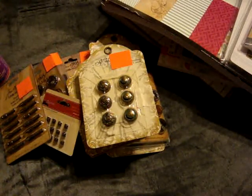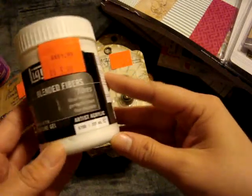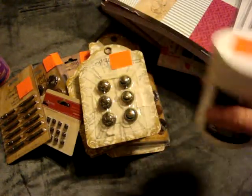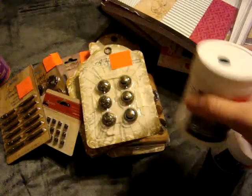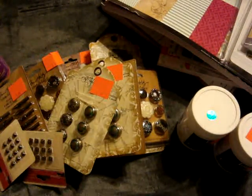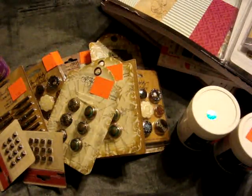Sorry, my cats are acting super crazy. They had a whole bunch of Liquitex stuff on sale, so I picked up this blended fibers. This was like 99 cents or $1.19. I picked up this white opaque flakes, also same price. Some more of these little pyramid things, because they were so cheap and I did different colors. And then I picked up some of this resin sand, also like $1.19.